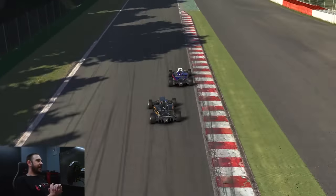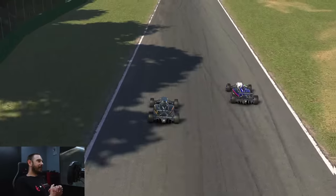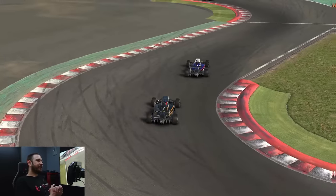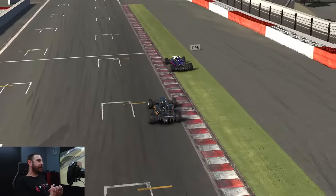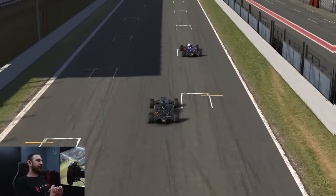So then at the end of the same lap, I had a pretty decent run coming into the final chicane, but ended up a little bit too ambitious and locked up all four tires there. And then he got a really bad run out of the final turn, or turn one. So let's have a look at that turn one of the GP circuit.